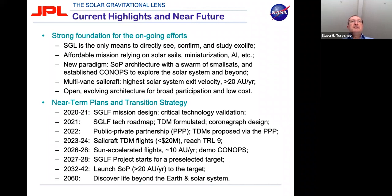Think about spatially resolved spectroscopy. Essentially, we can identify if a particular emission line originates in a particular area on the exoplanet. Questions like that were not possible previously. With solar gravitational lensing, we are in a very new reality where we need to ask those questions and start putting them in the mission design, so that the mission, when it flies, will be able to discover and study those very exciting signs of life on alien planets.